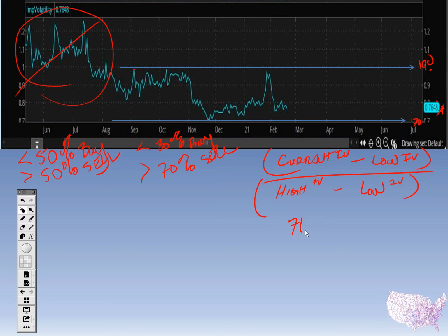So we're taking 76 minus the low, which is 70, and then we take that sum and divide it by the 100 minus 70. So we've got 6 divided by 30, which is going to give us 20%. 20 percentile. So it's still below 50, still within my range, even for a newer trader that has a lower risk tolerance. We know we're getting extremely cheap option premiums, all right? I mean, about as low as they're going to go.